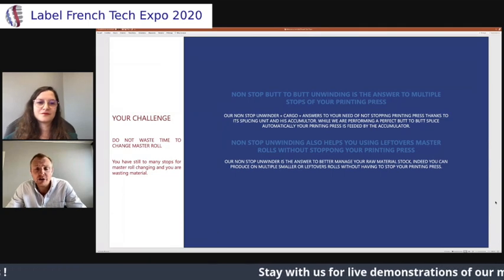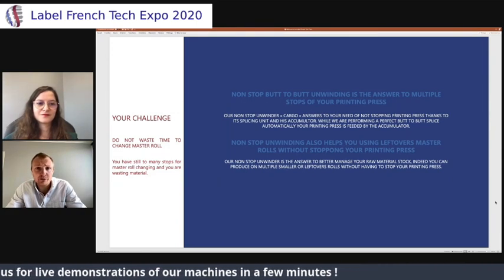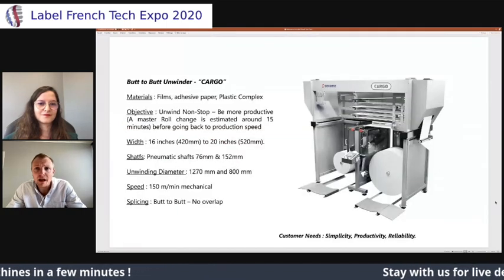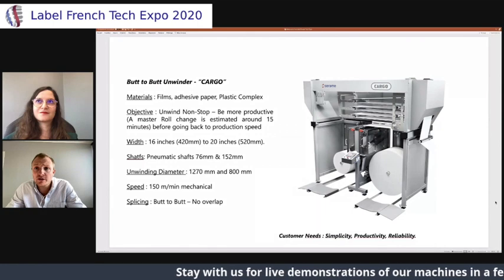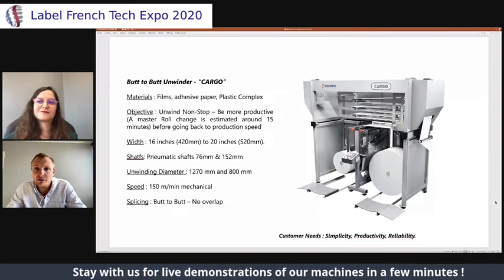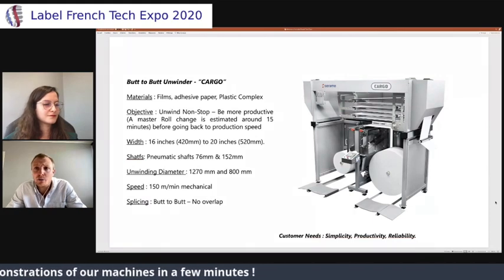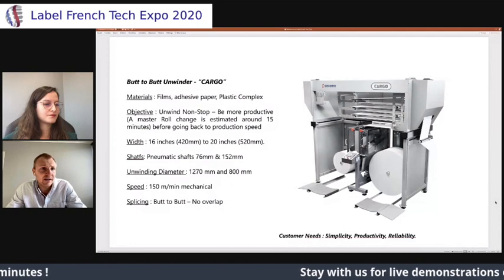But also you can unwind your master roll to the very end of the roll and then launch the butt-to-butt splice, so you don't waste any more material. So that's the design of our machine. You have the two rolls that need to be unwound one after the other. On the top you have the accumulator, which is horizontal to limit the footprint in your facility.